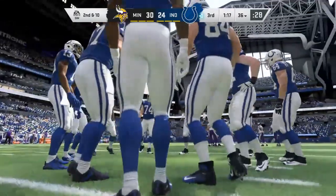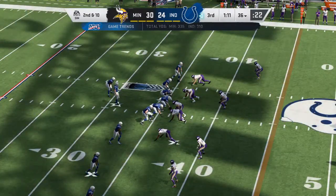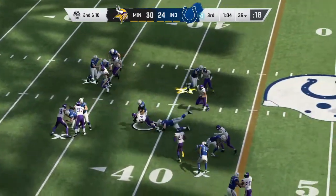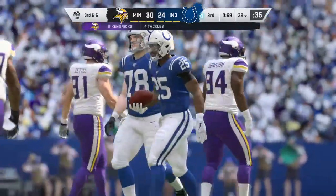I think doubling him has to be a priority because you can't move up to the next level if you don't take care of him first. They keep it on the ground. Mack again. Give him 3 yards, and now they're left needing a conversion here on 3rd and 6.